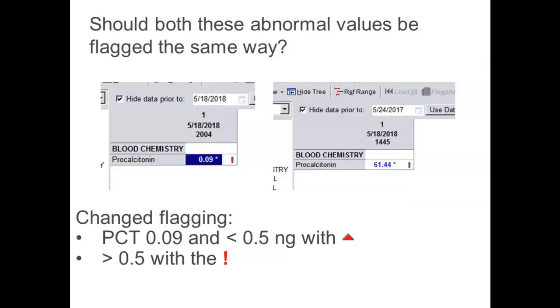Our docs were also concerned that a procalcitonin of 0.09 gets a flag, and a procalcitonin of 61 also gets this flag. They were saying, clearly these are different results and have different implications for the patient. Let's try to change this so the lower levels will just say it's elevated, and the exclamation will be for anything greater than 0.5 nanograms per mil. So that was an easy enough fix, and they were happy with that. So now this shows up. It's not like a panic value, and in fact, we have no critical values for procalcitonin.